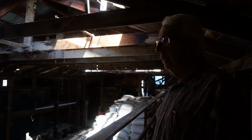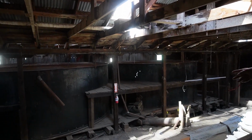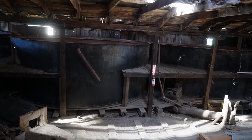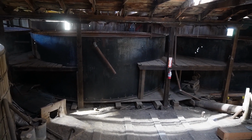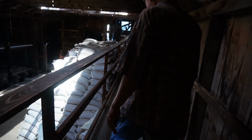Look at the size of that. That's all one sheet, isn't it? Just wrapped around? Well, you can see welded sections every once in a while. Still though, that's a huge section of metal. But like I say, that was all in the cyanide process, and I don't try and explain that. Fair enough.